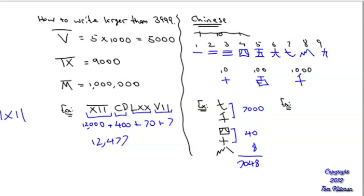I want to convert 6,532. The best way to do it, of course, is to break it up. That's how the Chinese write it, vertically. And then I would start at the bottom to get confident. How do you write two? Two lines. So here's two.